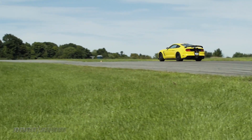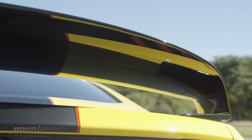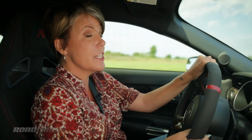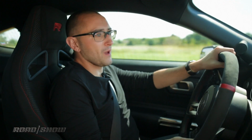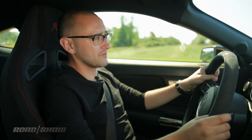Not to be outdone by the competition, the GT350R does have a carbon fiber wing as well as bits of aero in the front because, you know, form is definitely following function on this car. The gearbox, you can only have this with a manual, which means it's a proper car for proper drivers, if you want to, you know, call yourself a proper driver.